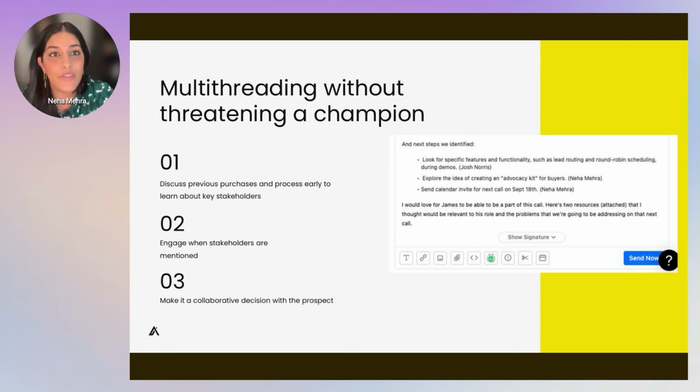And so you'll see here, these are the three tips that we've boiled down from all the different interviews that we've done. The best way to go about doing this is, one, make sure you're discussing previous purchases early in that process. You can learn what the process is, so you can learn who those additional stakeholders were when they last purchased something. Two, now that you know who those stakeholders are, plan to engage them, but you need to do it tactfully. So number three, I think, is really key here. Make it a collaborative decision.